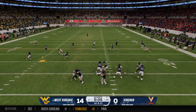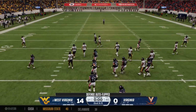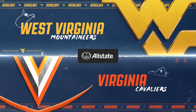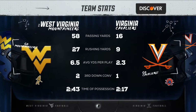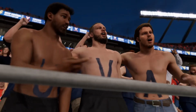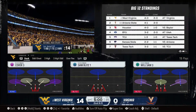To the air, it's Collins. Finds a spot in the middle. And the defense had that one well covered, just a short game there. First play of the period will be a second down. We've reached the end of the period. It's West Virginia on top. Man, that was an impressive and dominant first quarter. Let's take a look at the stats before we move on. Big turning point as we head into the second and get this game rolling again.